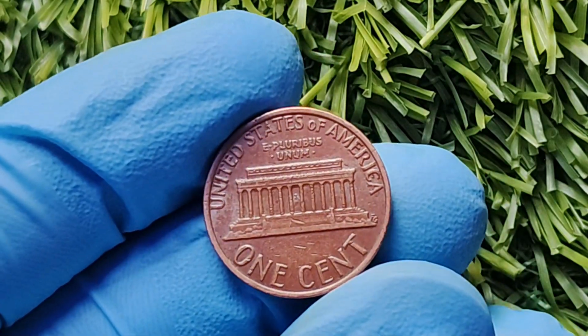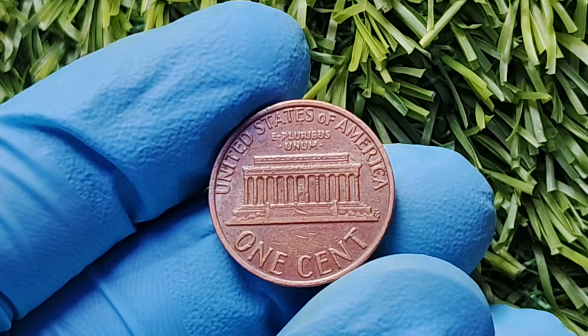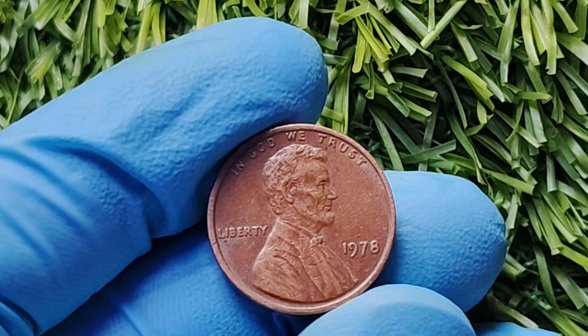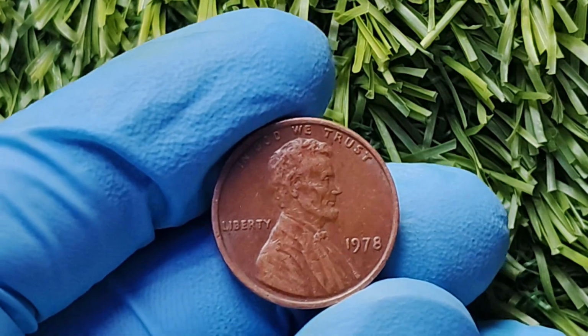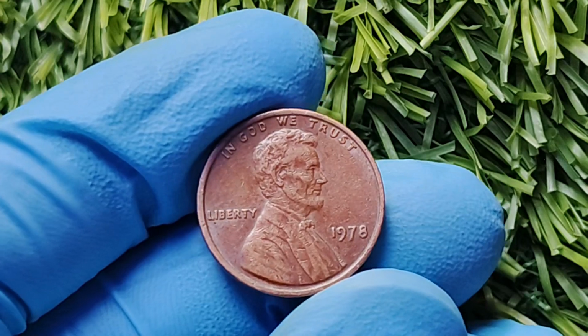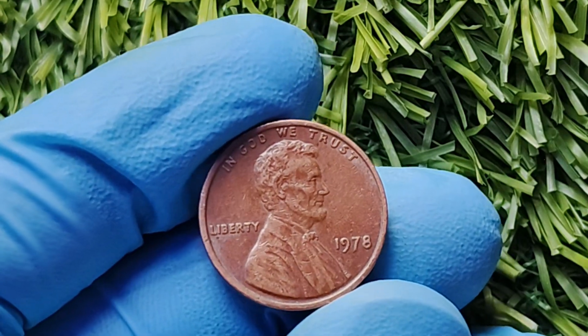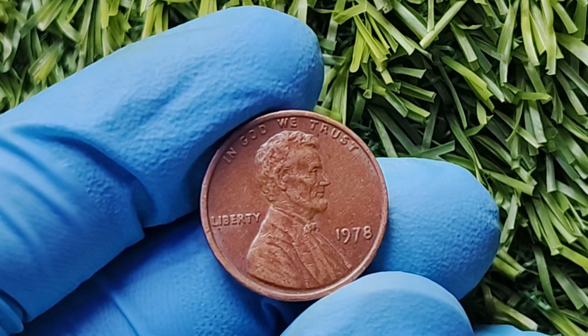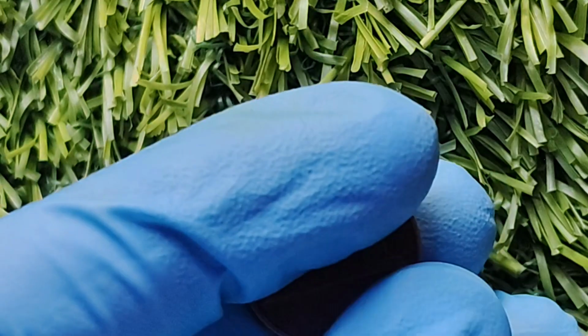Some errors are tiny and hard to spot with the naked eye. A magnifying glass or a coin loop can help you see the details. Some rare 1978 pennies have different metal compositions. A normal penny from that year should weigh 3.11 grams, but if yours is significantly different, it might be an error coin.